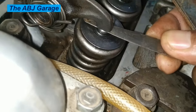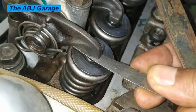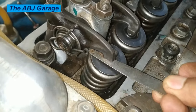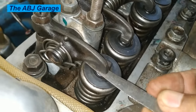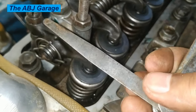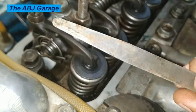The purpose of adjusting valve clearance is to ensure that the valves open and close at the correct time and with the proper amount of clearance. Regularly checking and adjusting valve clearance helps maintain engine performance, fuel efficiency, and overall reliability. It allows for proper sealing of the combustion chamber, optimal air-fuel mixture, and efficient exhaust gas flow.